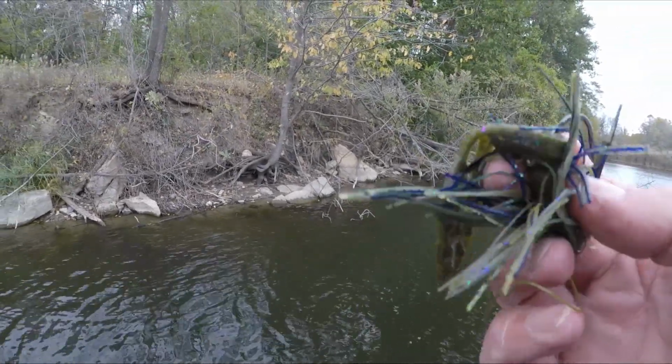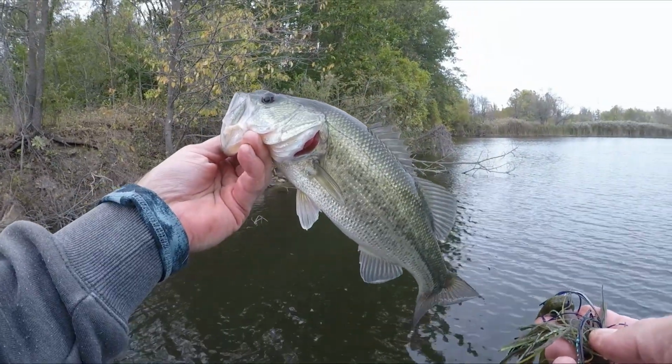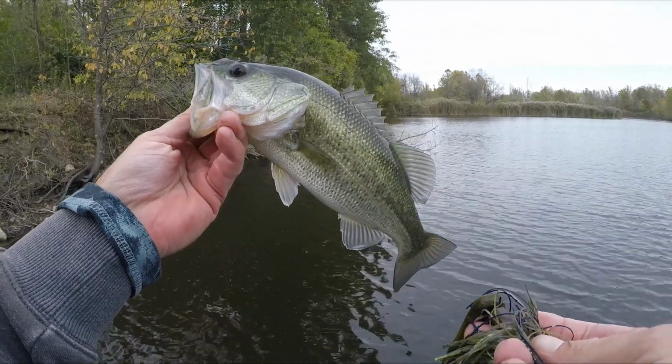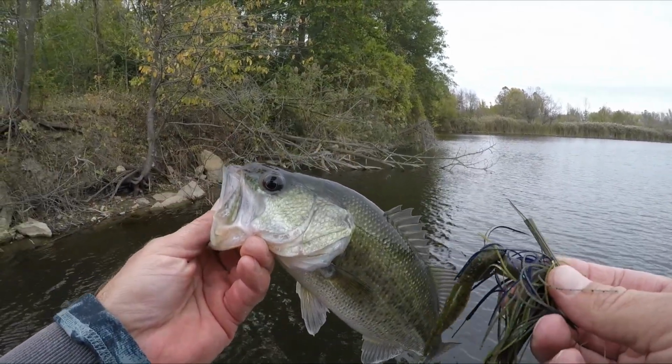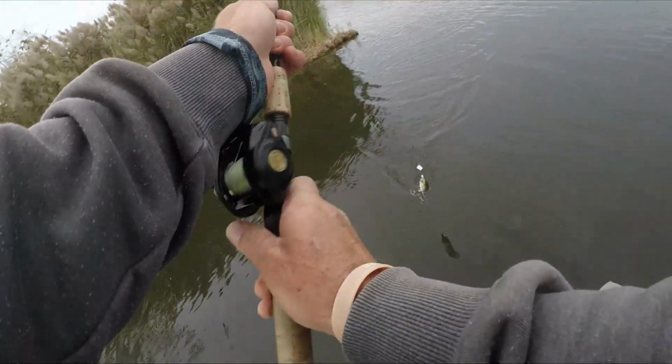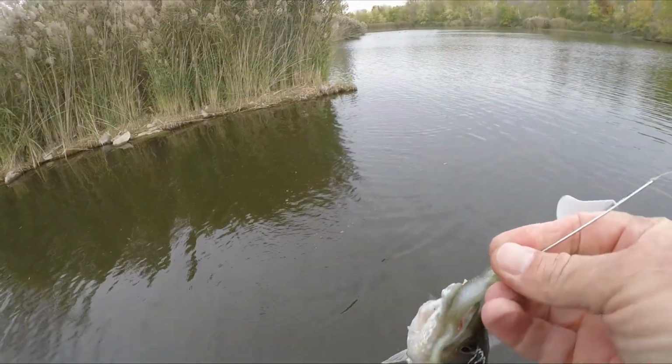Got a little Max Scent meaty chunk on there. It was fun. The fish hit it. I don't know if it was that fish or if it was another fish, but got a bite in there. Just picked up this jig because the buzzbait bites kind of slowed down. Little Peabody.